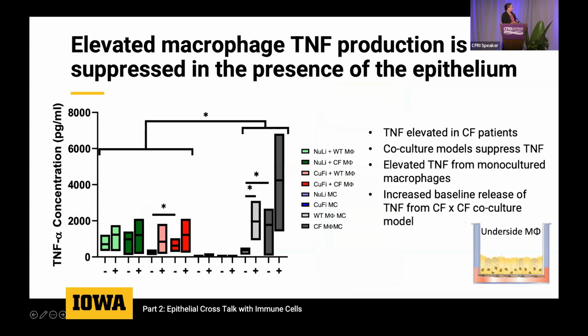These graphs are a little bit complicated, and I apologize that I haven't broken them down. On the left, the green and the red bars, and I apologize to anyone who's colorblind, are co-culture models. The right-hand bars, which are blue and gray, are monocultures. By monocultures, I mean we have the epithelial cells alone, the macrophages alone, and epithelial cells with macrophages. To complicate this, we have different combinations of CF and wild type: CF epithelial cells with wild type macrophages, CF with CF, and vice versa, wild type epithelium, CF epithelium. So you can get where I'm going here. There's a lot of combinations.